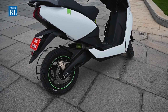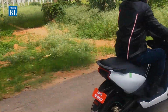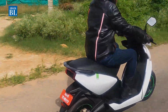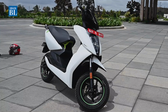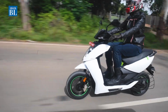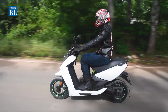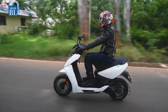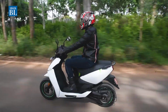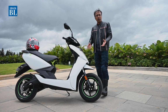It does feel grippier into the corners. It does offer a lot more assistance, especially on wet roads, and it is clearly a tire that has been focused on delivering the performance that the Ather needs. Let me also add that this gets the addition of tire pressure monitoring, a key factor that could affect the range and your ride quality. Ather wants to emphasize the fact that the tire pressure monitor is integrated into the tire. It's theft proof, so you don't have to worry about it getting pilfered.